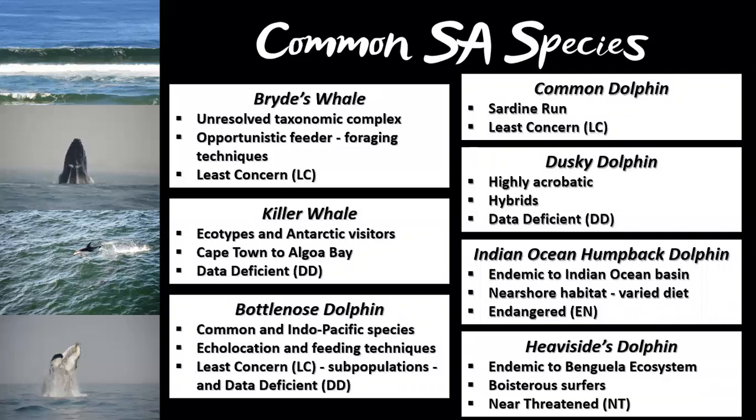The near-threatened Heaviside's dolphin is endemic to the Benguela ecosystem. Their antics and boisterous surf techniques endear them to all who witness their highly energetic acrobatic displays. Their population is estimated to be at just over 7,000 individuals.